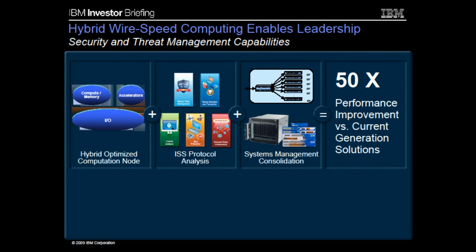Here's a case of a key hybrid system that we're working on at the interface of enterprise servers and networking. It turns out that if you build a very special purpose processor with very high speed I/O, the proper memory, and the proper number of cores and threads, you merge that with the right protocol-based networking software around security, such as our ISS software. You put that in the right form factors from our systems group. You put that all together, you get something which isn't 10 or 20% better. You get something which is 50x faster.